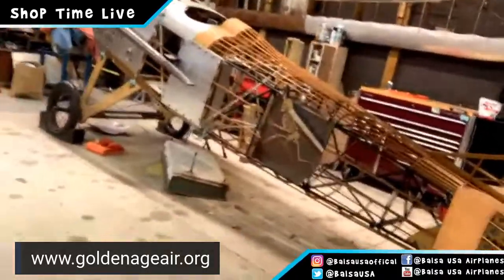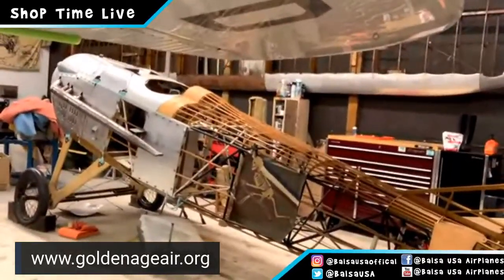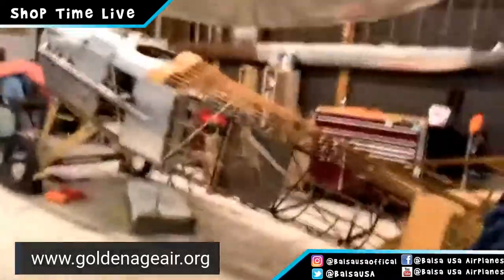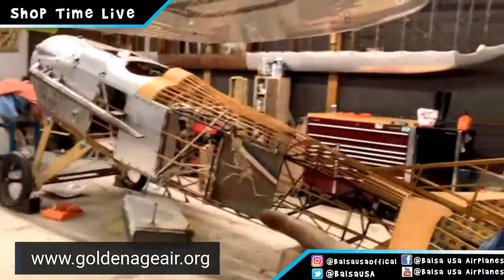Now, we did something a little different with this airplane. As you know, the original airplane was all wood. This airplane is a steel tube structure with wood wherever it needs to be to give it its shape. The airfoils, tail feathers, all that stuff is exactly the same as the original. The major difference is we're using a modern engine. Now, Mike, why don't you tell them a little bit about the SPAD there?